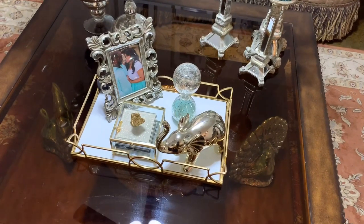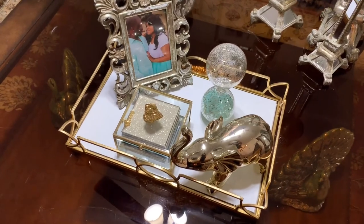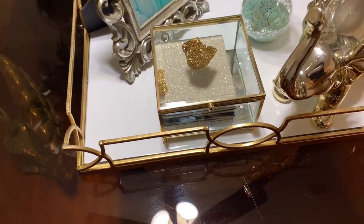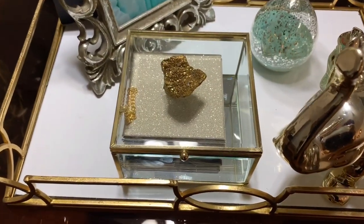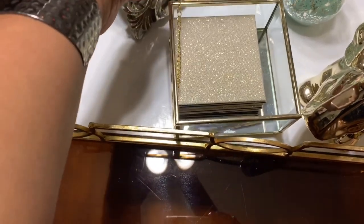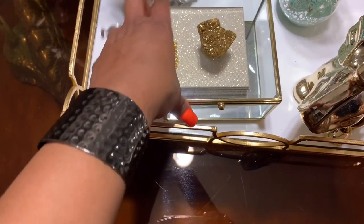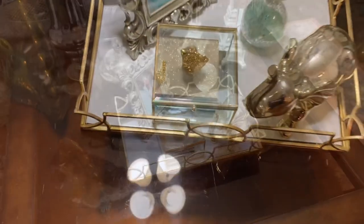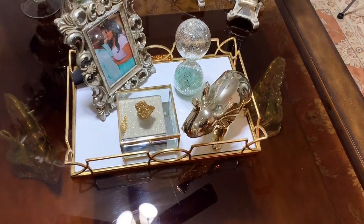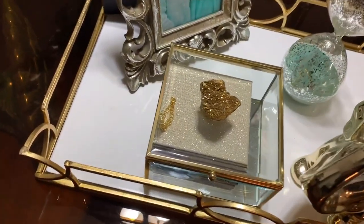Starting here in the living room, you'll find styled on my coffee table this beautiful glass box. Adorned with a gold stone, it is the perfect addition to my mixed metal collection. Inside, I have housed a set of coasters. This was the perfect addition to my mixed metal vignette. It brings a certain level of sophistication and glam that was needed to finish off this design.